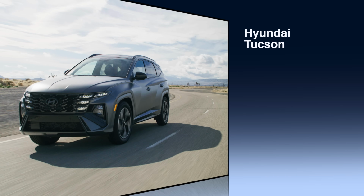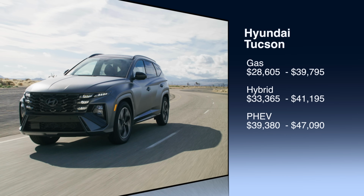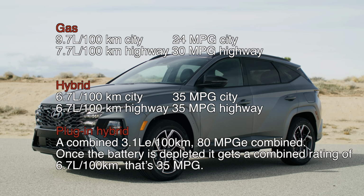In the United States, the gas model starts at $28,500 and the plug-in hybrid all the way up to $47,000. The Tucson has 3 powertrain options and the fuel economy for each is on the screen. One thing to note, as Andrea mentioned, the hybrid has a 6-speed automatic transmission. Fuel economy not as strong as Escape or RAV4.